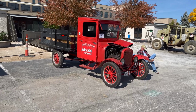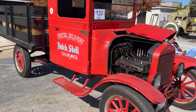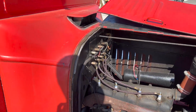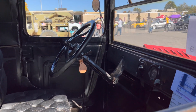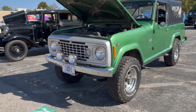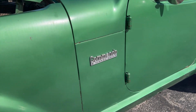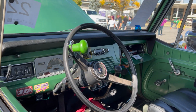Ooh, there's a nice TT. You don't see those at the shows very often. Ooh, looks original. Ooh, this is a nice looking old truck. Bet you it goes anywhere you want. Yeah, very nice.